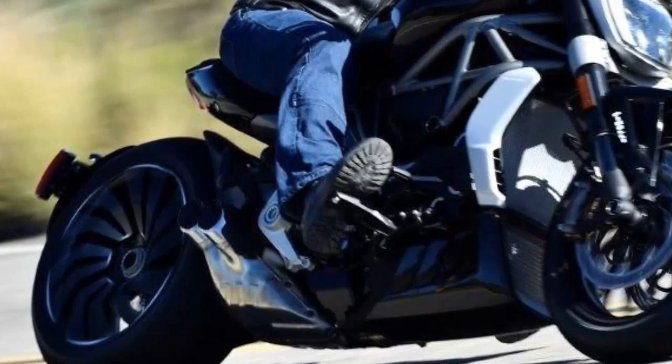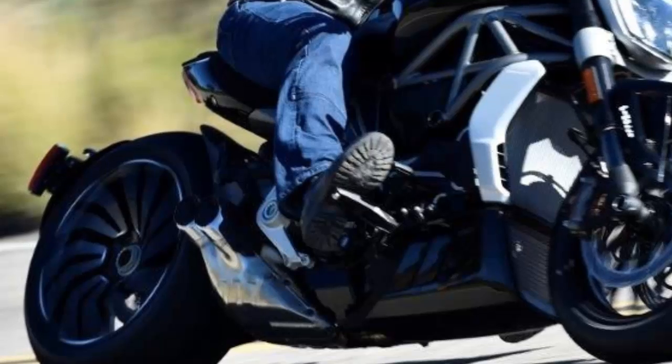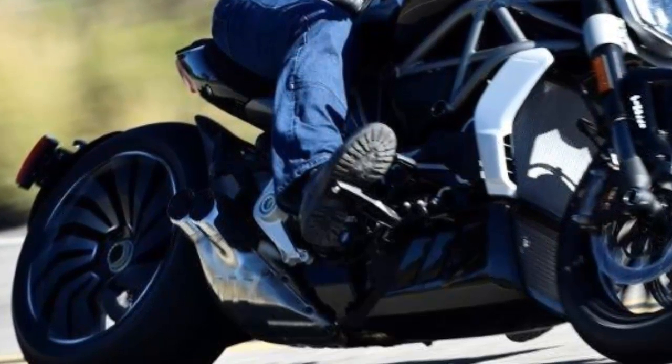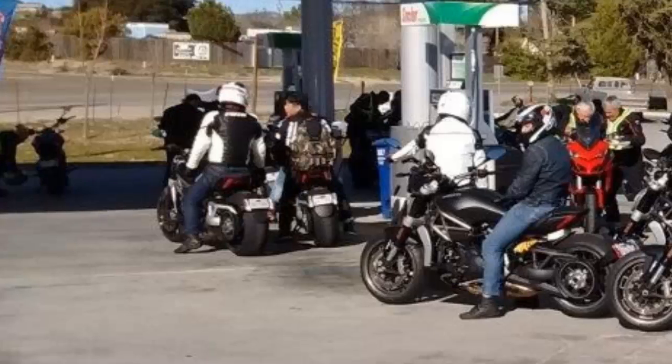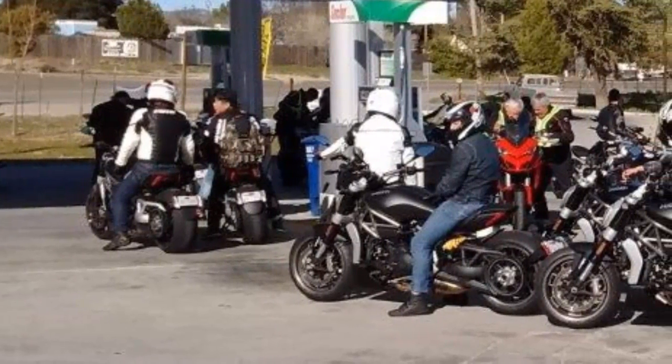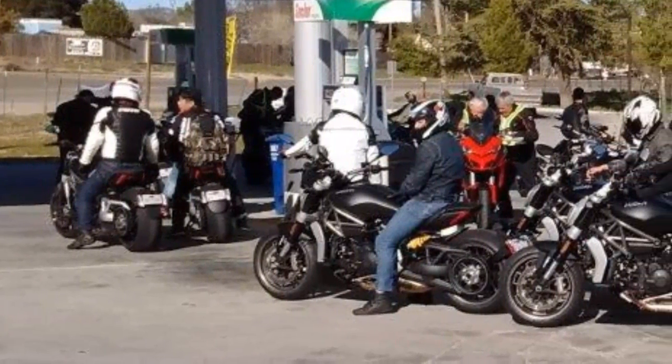Out onto some amazing roads running through the hills in the direction of Mexico, and the XDiavel was able to deliver the sorts of riding thrills no other cruiser could have got anywhere near. Power wheelies in first, second, and occasionally third were reined in electronically by the bike, but were ample demonstration of the torque on offer from the engine.